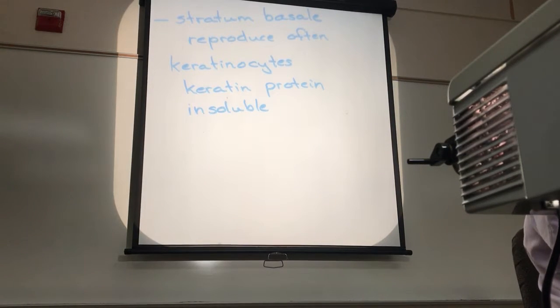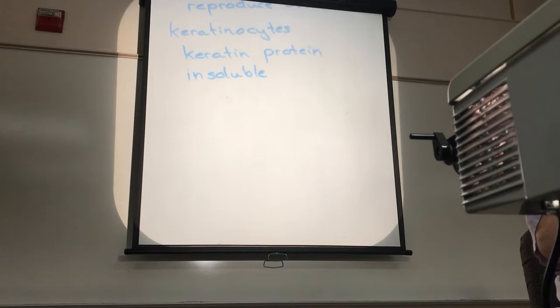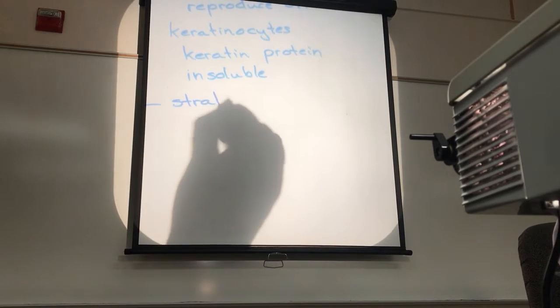But as they're making new cells, the older cells get pushed up and away from the oxygen. They're still making this protein keratin, but they're losing their supply of oxygen and nutrients. And so these cells are going to start to shrink down just a little bit. The more keratin they're making, the less room there is inside the cell for water. And so they're losing water, becoming dehydrated, and that causes the cells to shrink a little bit. So they shrink down and crinkle up, and the cells develop these little spiky extensions as they shrink down. And that forms the next layer, the stratum spinosum.